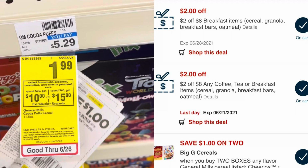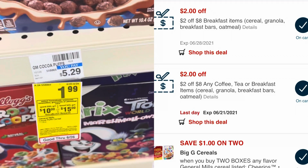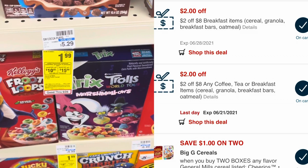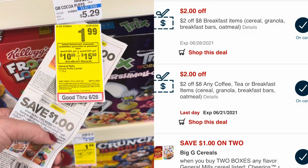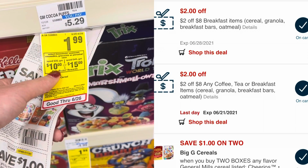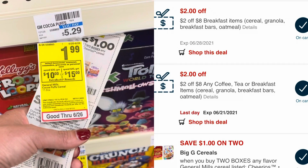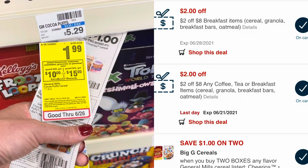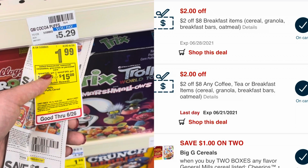So this needs to be done all in one transaction to get either that or that. It doesn't stack. You can't do two different transactions and get the spend $30, get $10 back. So either do one transaction with $30 worth of products or $45 worth of products and get your $15. Also, it's not included in the 98% rule, where if you spend 98% of that $30, you'll get $10 back. It has to be $30 or more.